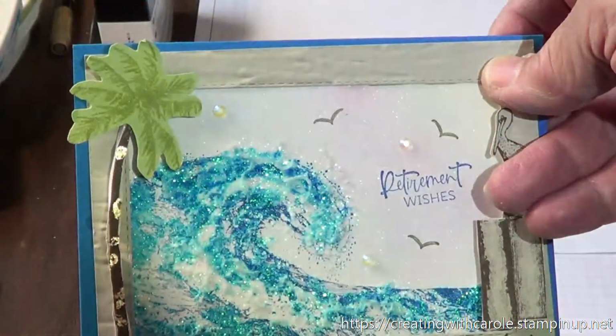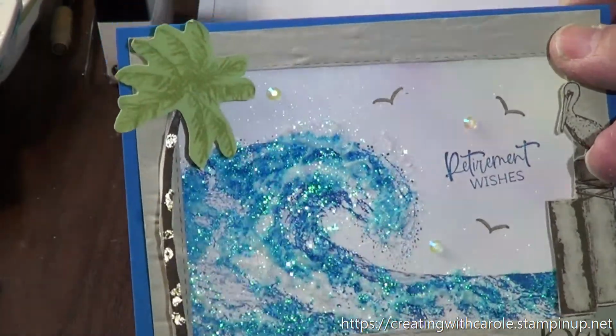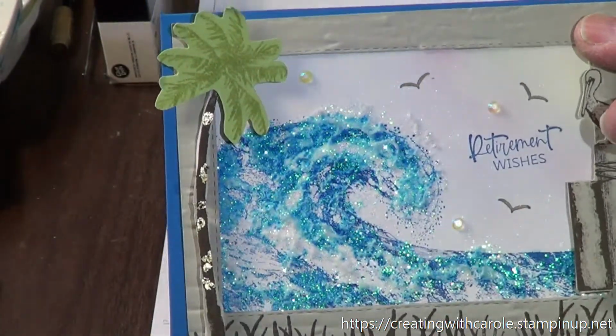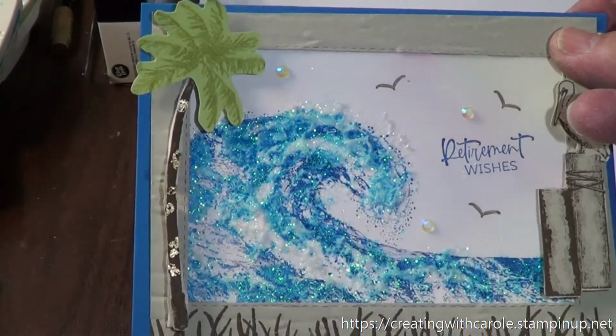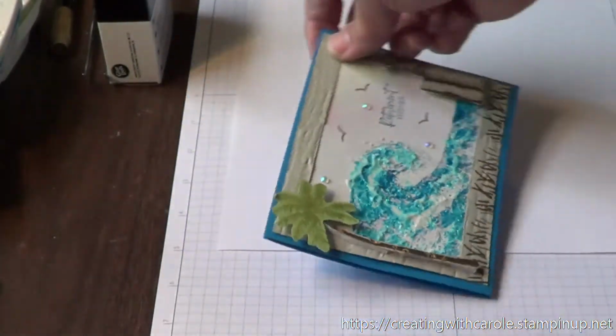Here we go, a little bit closer. Can you see the sparkle to it? Yes, I just love it. You know, when you've got the sun shining on the water and the water is coming in the waves, it kind of glistens, and that's what I was looking for, and I think I actually achieved it with this card. How did I do it? Well, let's take a look.